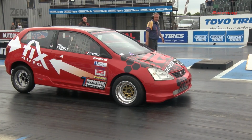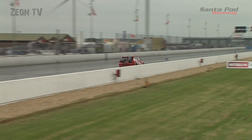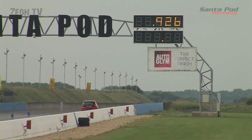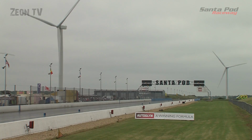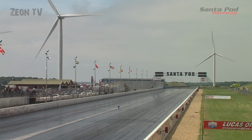Dan Frost in the Fix Auto backed Civic ran a strong 9.83 in his first round exit against Michael Holloman at the door slammers, so he's a man on form at the moment. The car is sounding very strong on this run. No traction bars this weekend, but we know Dan's not a fan. A personal best 9.77 at 153 miles an hour. Well done to Dan, Amy and the team.